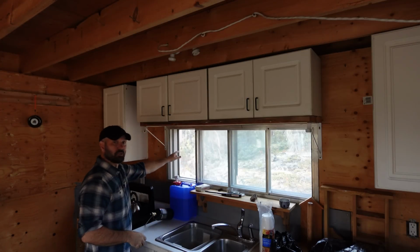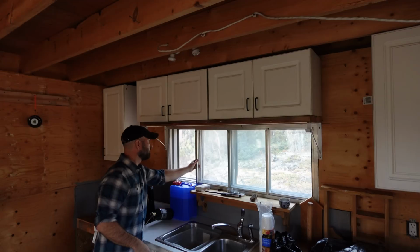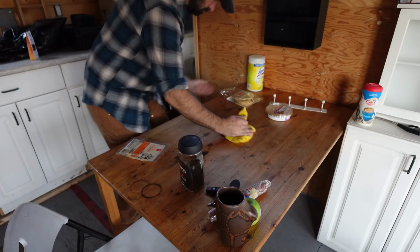These windows are really, really old. I mean, very old.